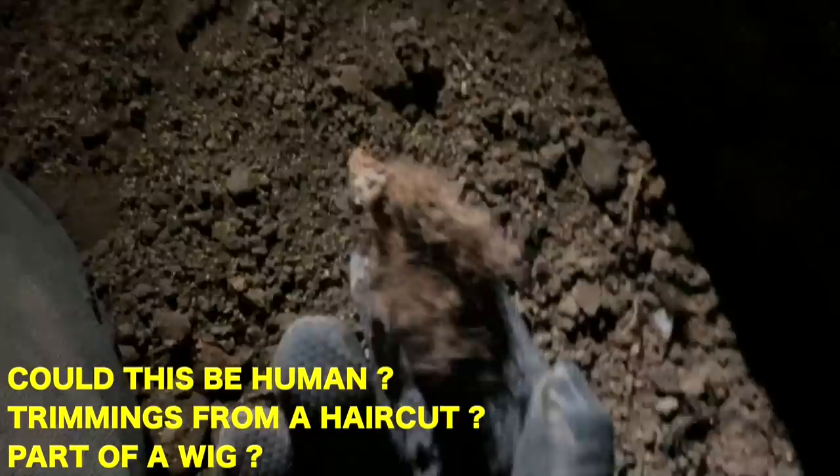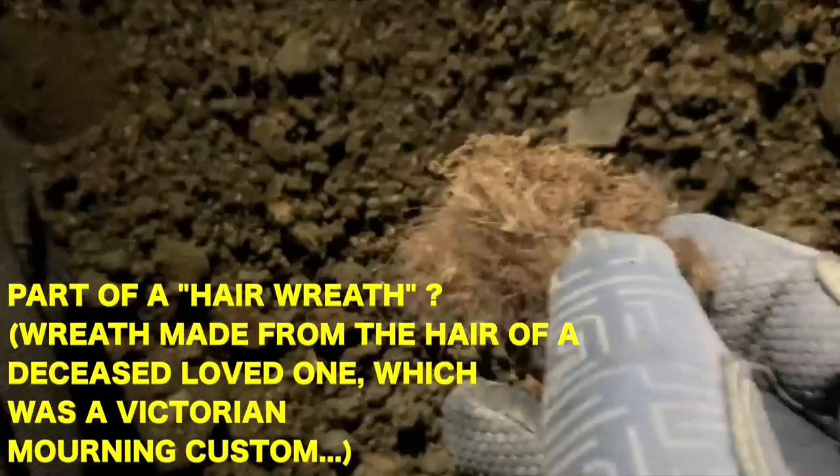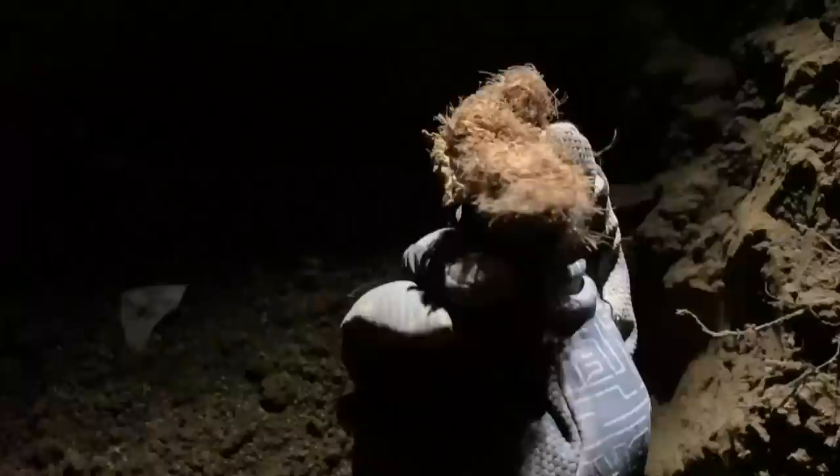I don't know. Like a Victorian mourning lock of hair. Someone cutting, giving someone a haircut. Unless it's horse hair. It's either animal or human. You know, in the right conditions, human hair can survive in the ground for a long time. There's proof right there in the hair of the pioneer homesteading person who died of consumption. Where's the person? That's almost weird.